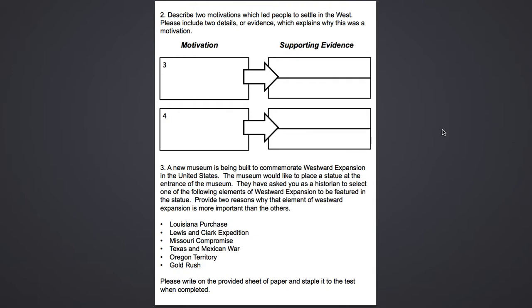When you did this on the pretest, the one thing that probably caused people to not get full credit was the supporting evidence: you had 2 things that were very, very similar. They weren't really different at all. So, for example, one of the motivations was that people went west because they wanted a new start. Well, some people, for one piece of evidence, said that they wanted to get away because they had done something in their past. Okay? So maybe that was one piece of evidence. The second piece of evidence for that same person sometimes was, yeah, they wanted a fresh start. So yes, you had 2 things written down, but they were basically the same.